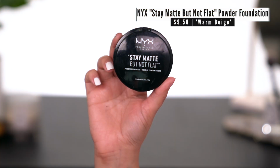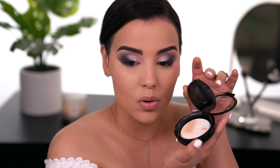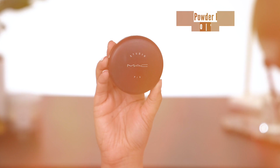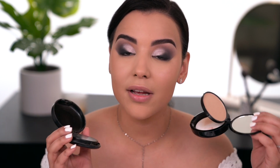Now that I have my cream highlighter on, I could definitely go in and start setting down other areas of my face. So for the affordable side, I'm going to be using the NYX Stay Matte But Not Flat powder. Love this powder so much. You get a little sponge underneath, so it's perfect for on-the-go touch-ups. And the powder I'm duping it with is the MAC Studio Fix powder. I love this powder so much. It is an OG throwback for me. However, it is a little bit pricey, so I definitely wanted to find an alternative. And the NYX one gives me the same amount of coverage for more of an affordable price.